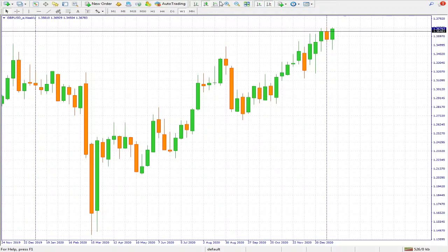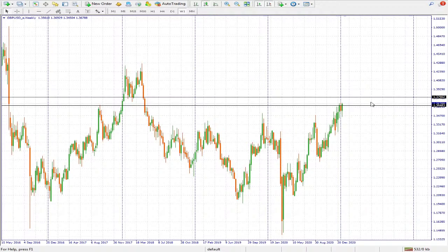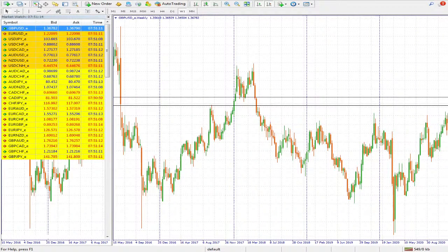You expect price to continue to the upper side, at least up to this point here, 1.37902. So if the current week's candle closes beyond 1.36483, then expect a continuation upwards up to 1.37902. So the next chart is Euro USD.